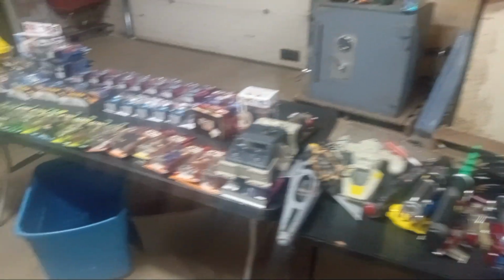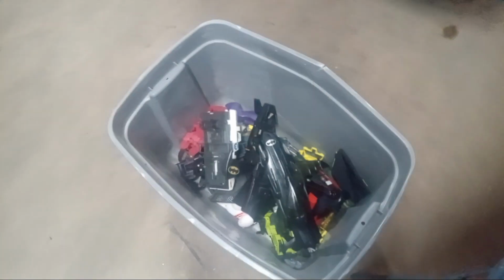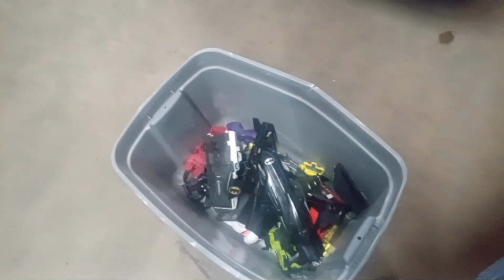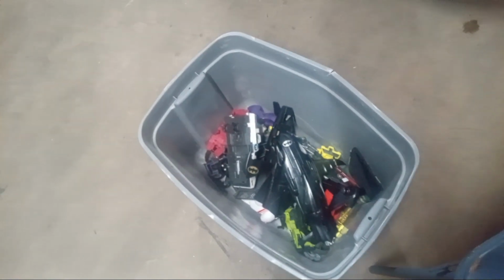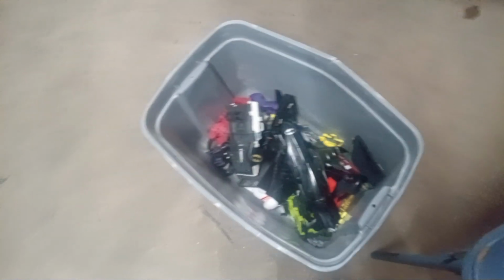So with the Panther Comics deal was this box of parts. Now, there's all kinds of parts and pieces. There's G.I. Joe, there's Batman, there's Star Wars, just lots and lots of parts and pieces. Now, I have a couple boxes of parts and pieces. Maybe I can piece some of it together. Maybe I can make these more complete than what they are. Who knows? I got to go through it to find out.